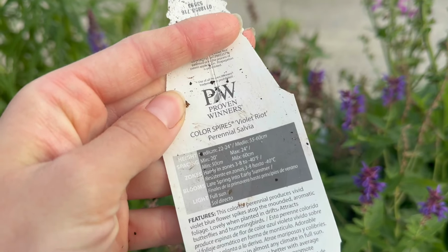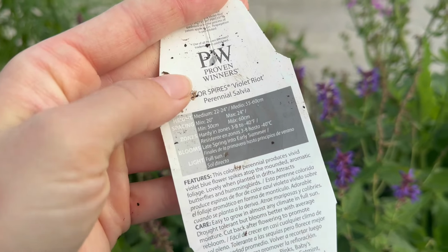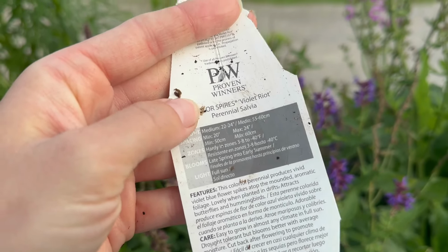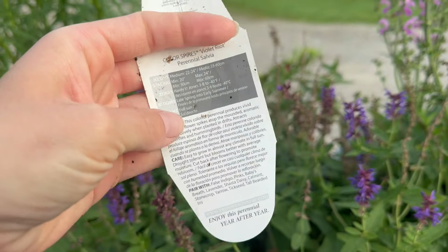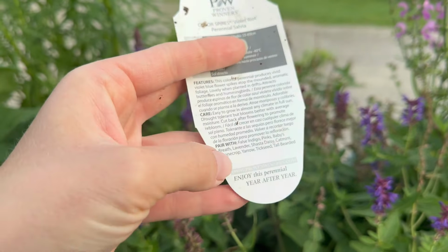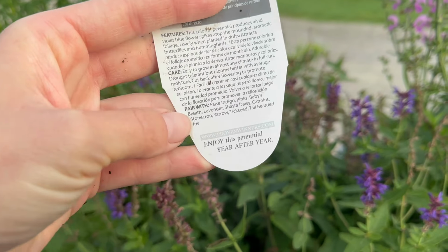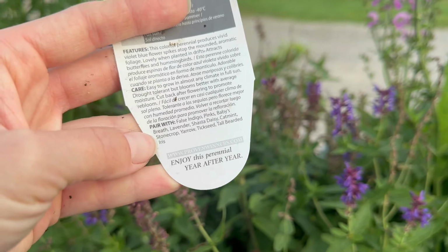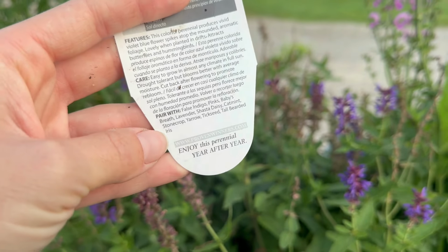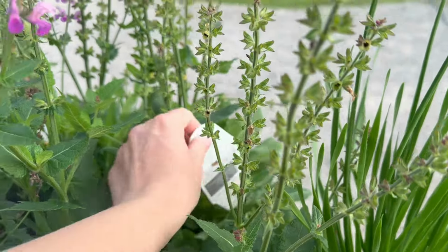Spacing 20 to 24 inches. Height, I already said 22 to 24. Zones 3 through 8. Blooms late spring into early summer. And if you ever have Proven Winners, at the very bottom it says "pairs with," and it gives you suggestions of what you can put it by if you're really not quite sure. Oh, bearded iris, that's another great plant. Next one is also another salvia.